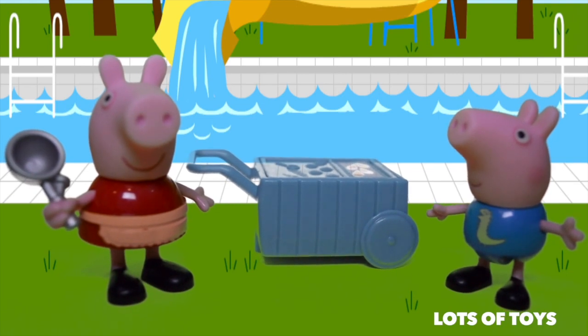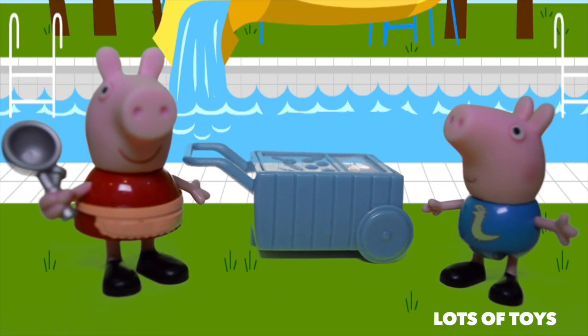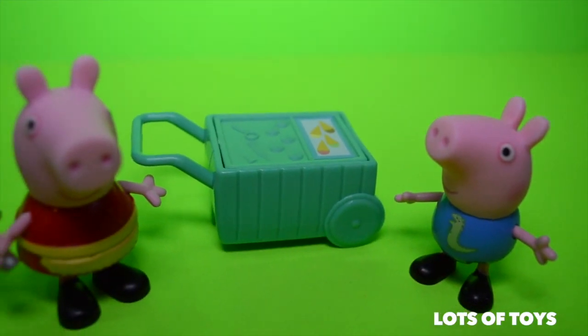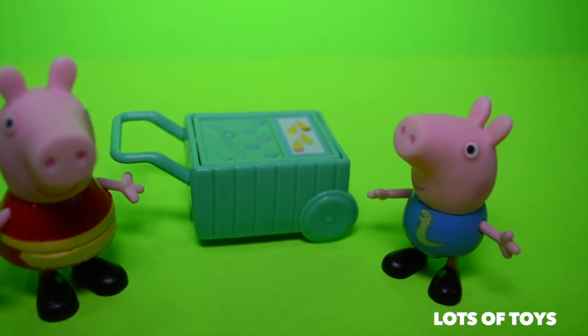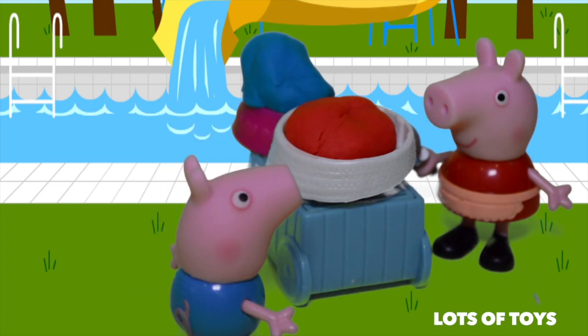George, won't you help me scoop some ice cream so we can raise money to buy a Christmas present for Mommy and Daddy? Yay, I'll help you out. Peppa Pig serves blueberry and strawberry ice cream. I want some ice cream too.